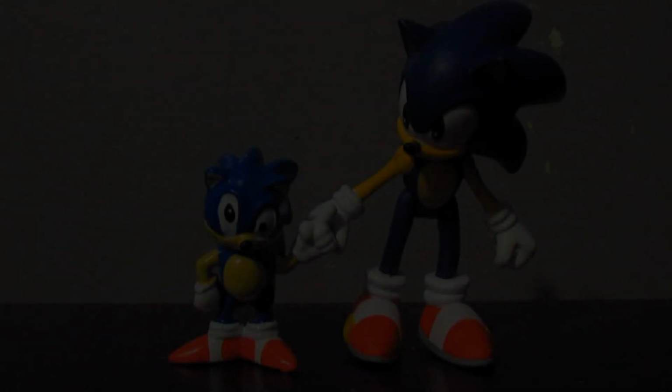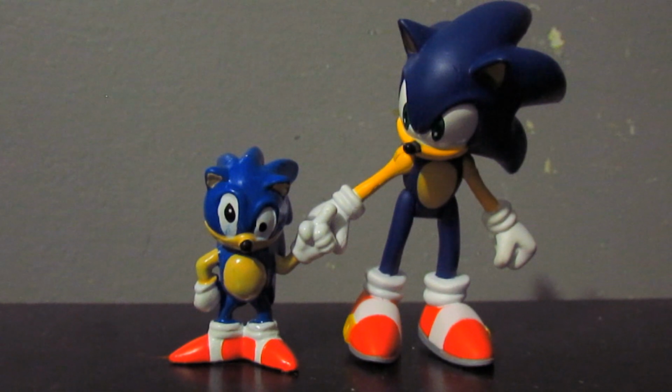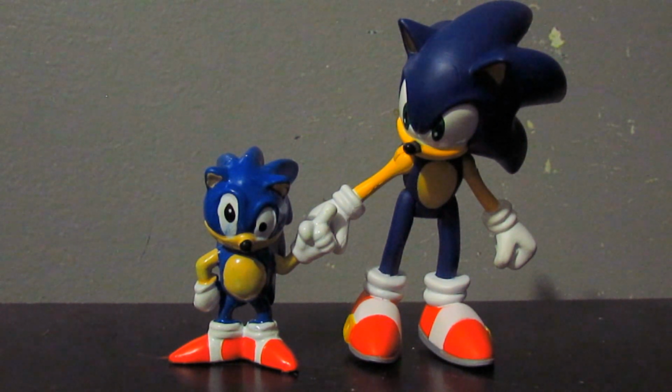And so, here we are. We talked about the past, the present, but what about the future? Well, TOMY has shown their catalog for the figure line, including new figures for their modern Sonic line and new plushes as well. TOMY may have had a rocky start at the beginning with Boom, but now I believe they are really hitting it out of the park.